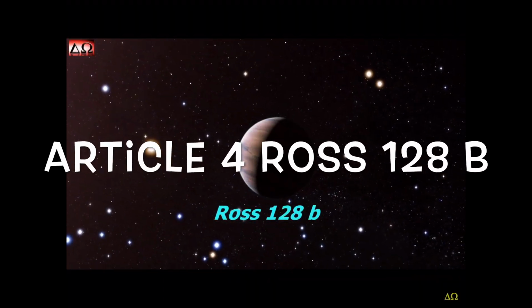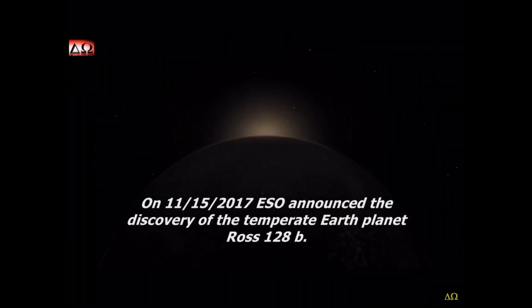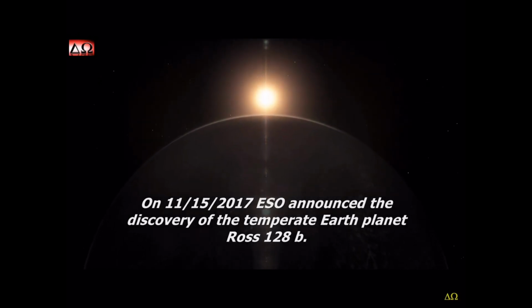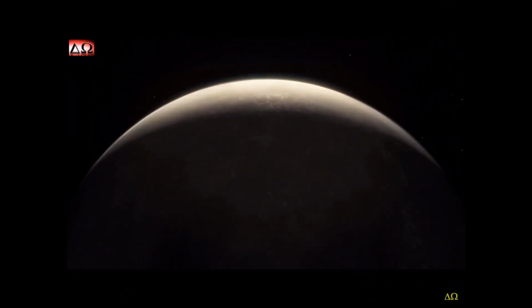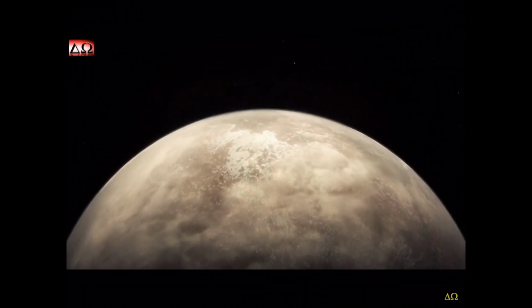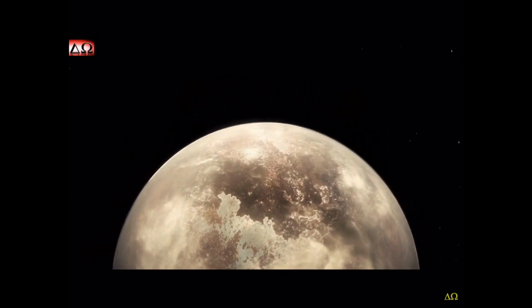Article 4 is on what might be the next Earth. It is our neighboring exoplanet, Ross 128b. It is just 11 light years away. It has a star named Ross 128 that provides it with enough radiation to give off a 76 to 68 degree weather pattern.